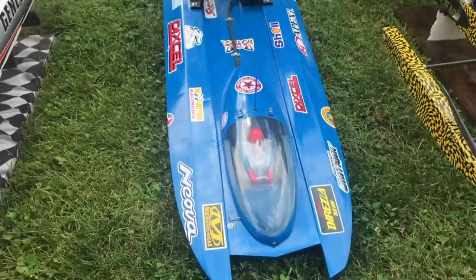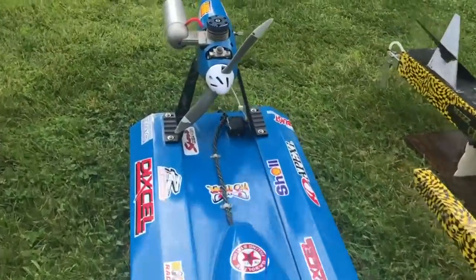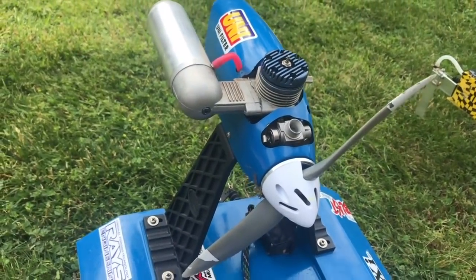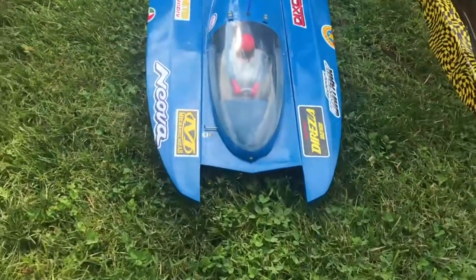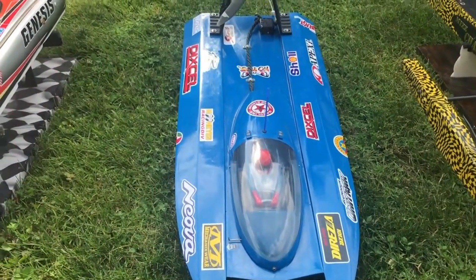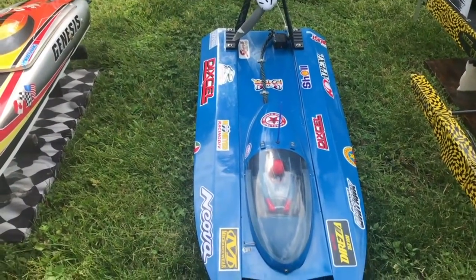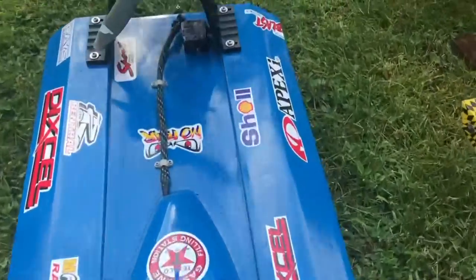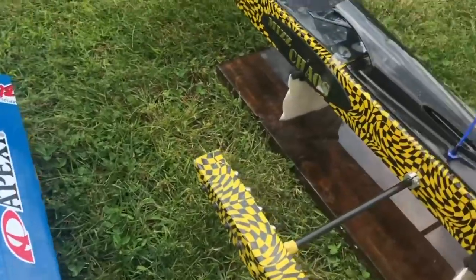This one is an Aquacraft. This is one I restored, not just an Aquacraft airboat. I can't remember the name of it. Got a nice 40 nitro engine on it. Restored it, put stickers on it, got everything up and running, runs like a champ. Haven't really run it yet. I took it out to the river and ran it for a couple minutes one day, but that was about it. No big deal. We all know Miss Chaos.